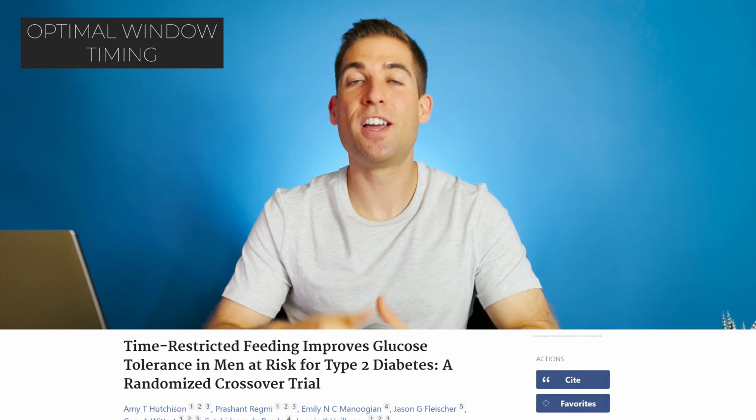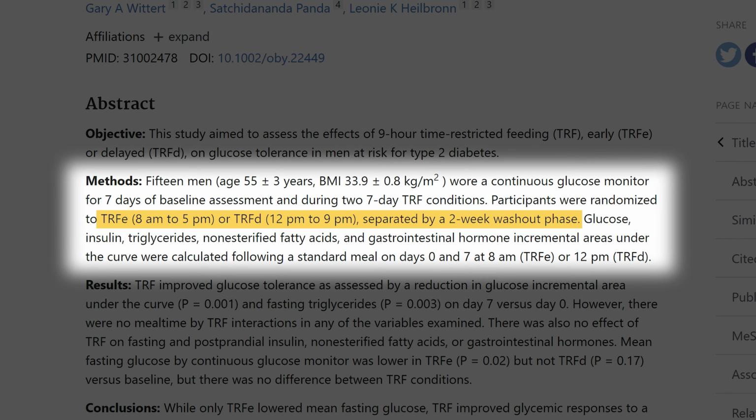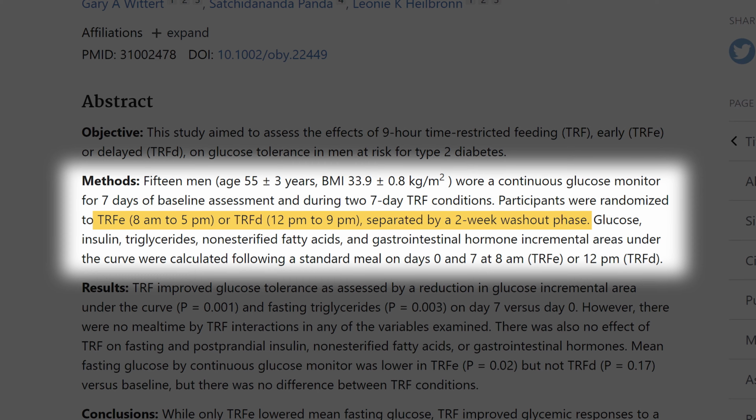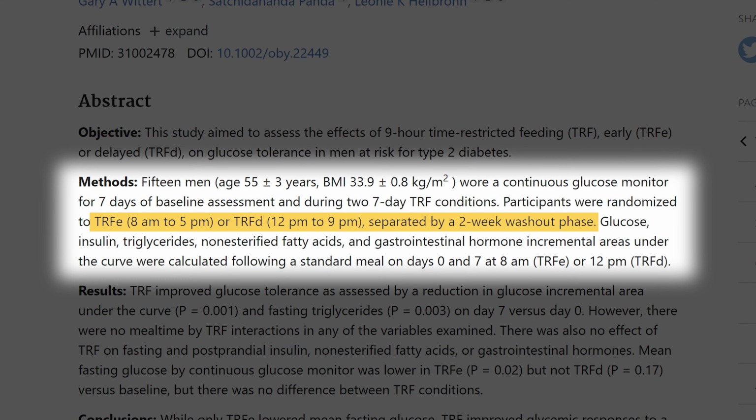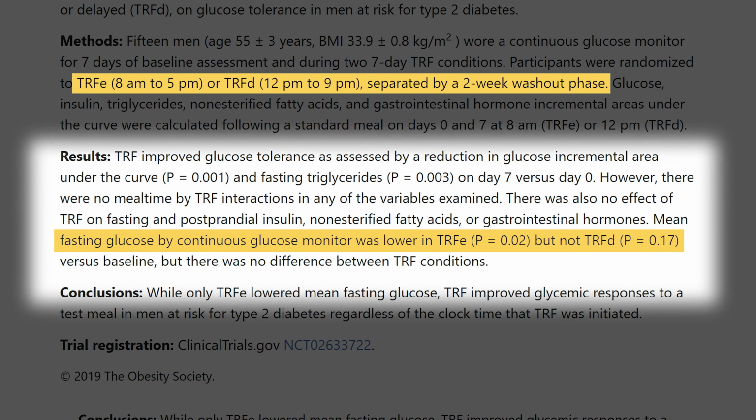Now, because of practicality, you're probably not only going to eat one meal per day, but there is another study that compares early time restricted eating versus late time restricted eating. So in both cases, they had a 9-hour eating window. The early one was between 9 a.m. and 5 p.m., and the late one was between 12 p.m. and 9 p.m. And what they found was that the group that ate earlier in the day had lower average fasting glucose levels, or better sugar management.